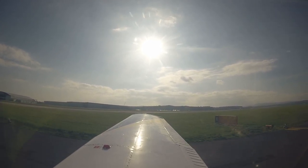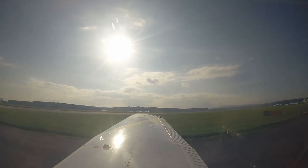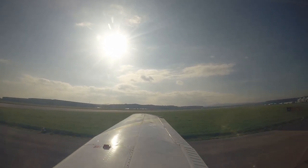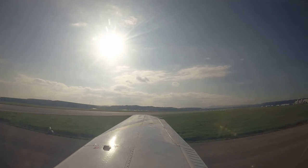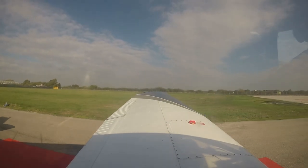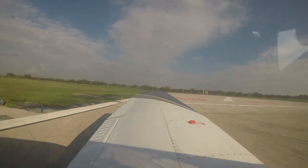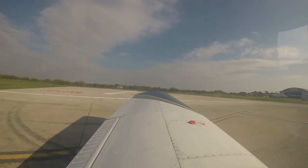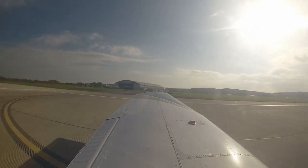Golf Romeo Lima, runway 22, clear for takeoff, surface 140 degrees 8 knots. Clear takeoff, Golf Romeo Lima. Outside the hangar. Oh, they put the lights on for us.